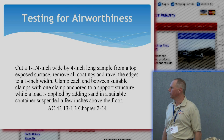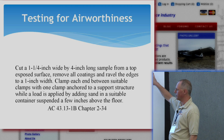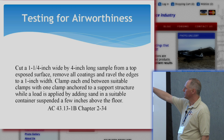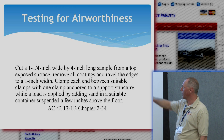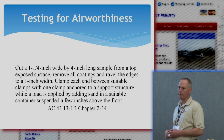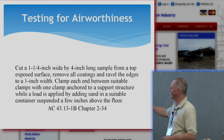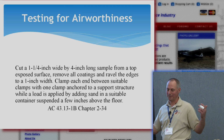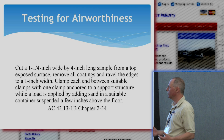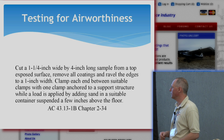If we want to test farther, this is the actual standard. This is the set standard that we're looking for. And again, this is 43.13, Chapter 2. They want us to cut a 1.25 inch wide, 4 inch long sample from a top exposed surface. Your customer's not going to be real thrilled when you tell him you want to do this, but this is the standard. You can tell him, hey, if you want it signed off, this is what we have to do to test it. But you would be very concerned about the fabric at this point to go to this length.